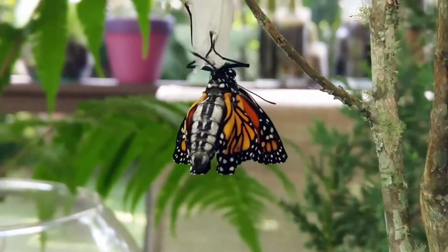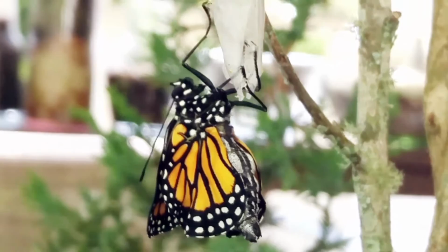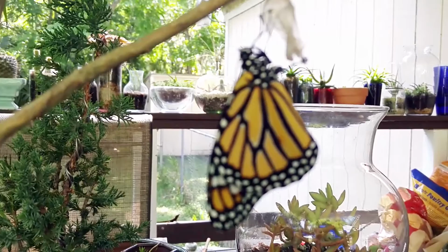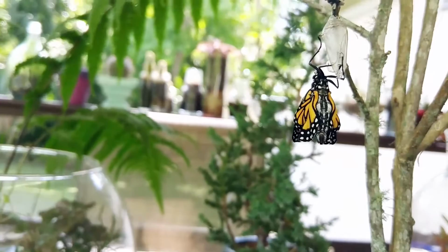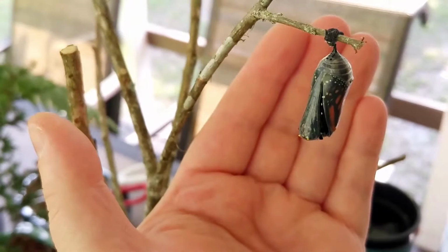I think I scared him. Oops. Sorry, little guy. I didn't mean to scare you. Just trying to get my camera to focus here. Alright, y'all. You finally got to see what they look like when they come out. There you go. All right, looks like we got another one. Another butterfly.